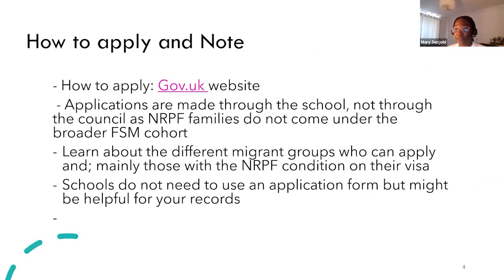The second point is on how to apply. The full information can be accessed through the government website, and if you just type in No Recourse to Public Funds or permanent extension for free school meals criteria, you'll be able to access it at the first link. That essentially shows that it is a legitimate thing that has happened and families can now access this. But essentially, applications go through the school and not through the council.